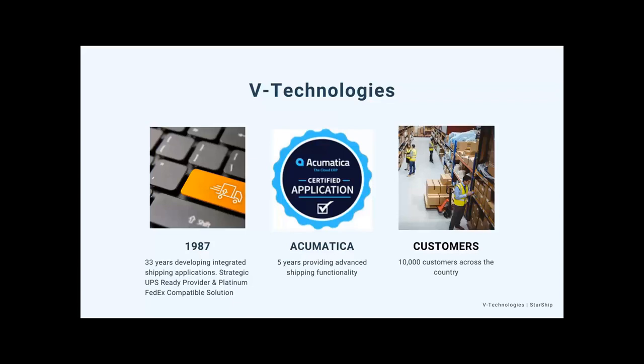Other features regarding that, both UPS and FedEx have subsidy programs where you can actually qualify for free funding. And of course, with that funding, you can use it to purchase StarShip. So again, just some of the nice things about being a certified vendor for both UPS and FedEx.